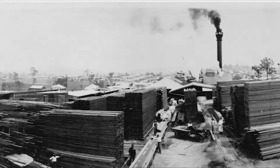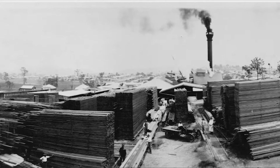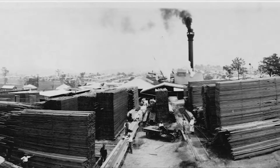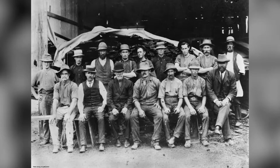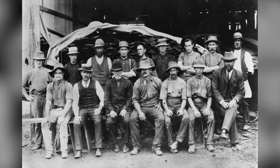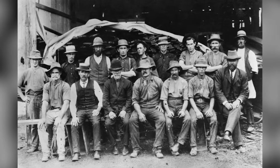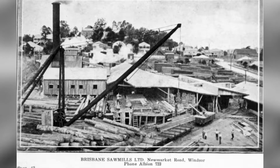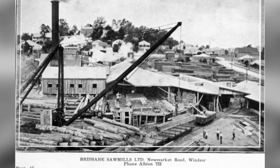One of Brett's biggest customers was Brisbane Sawmills, the largest sawmill in town, occupying 60 acres of what now is Downie Park and the current Brett's Hardware store in Windsor. In 1920, Brisbane Sawmills got into some financial strife and, unable to pay their account, agreed to sell the business, meaning that Brett's has been operating at 142 Newmarket Road since 1912.